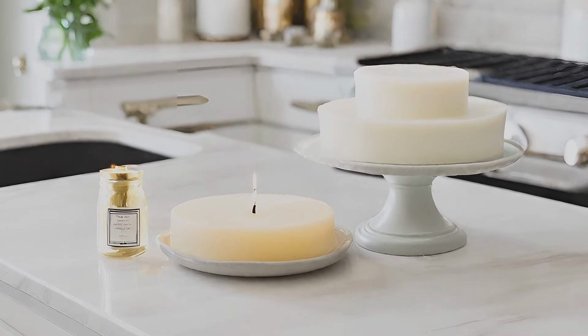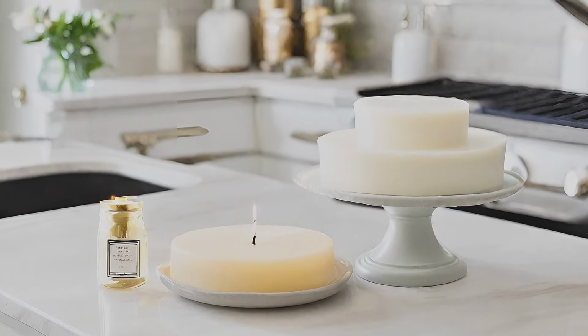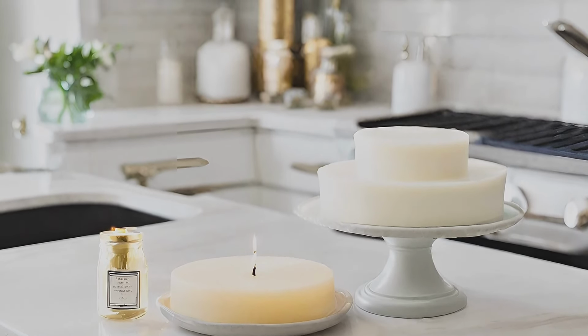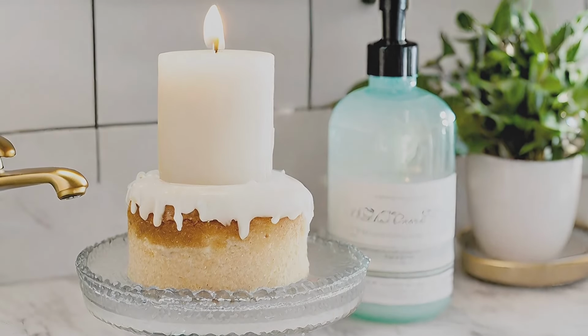Cake stand and candle set. Repurpose a cake stand to display hand soap and dish soap alongside your favorite candle. This creative use of kitchen decor items adds visual interest and a hint of luxury to your countertop.